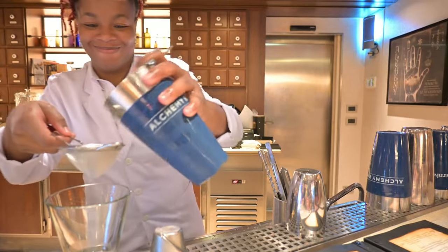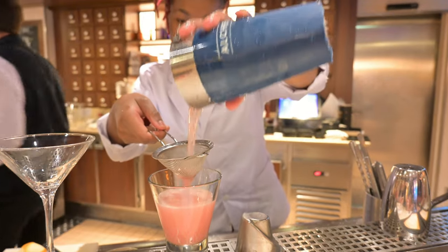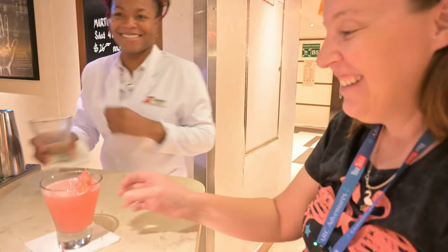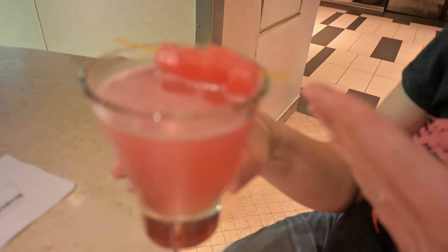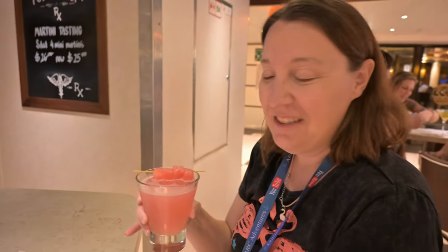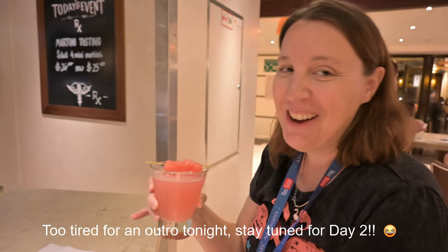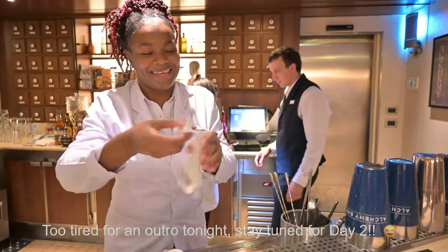Watermelon goodness. It's so pink. She's getting it delivered. Thank you. Oh, that looks fab. The best garnish ever, a row of watermelon. All right, give that a shot. You did it. Thank you.